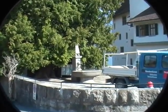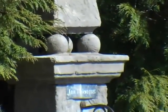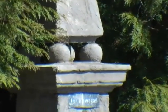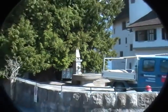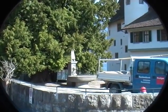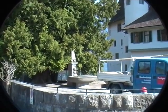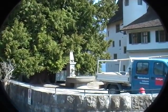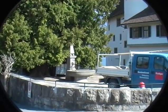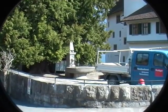So there's an obelisk. The four balls underneath it are the four elements: fire, earth, air, and water. The obelisk is a symbol of the pharaonic domination. It's also a phallic symbol, and it is usually carved on top. That's a symbol of the circumcision, because the circumcision is coming from the pharaohs.